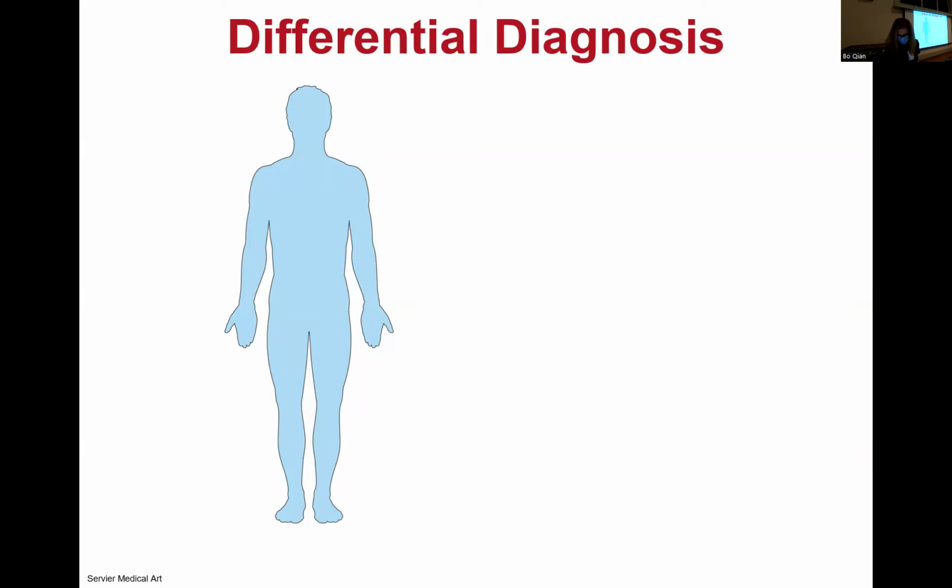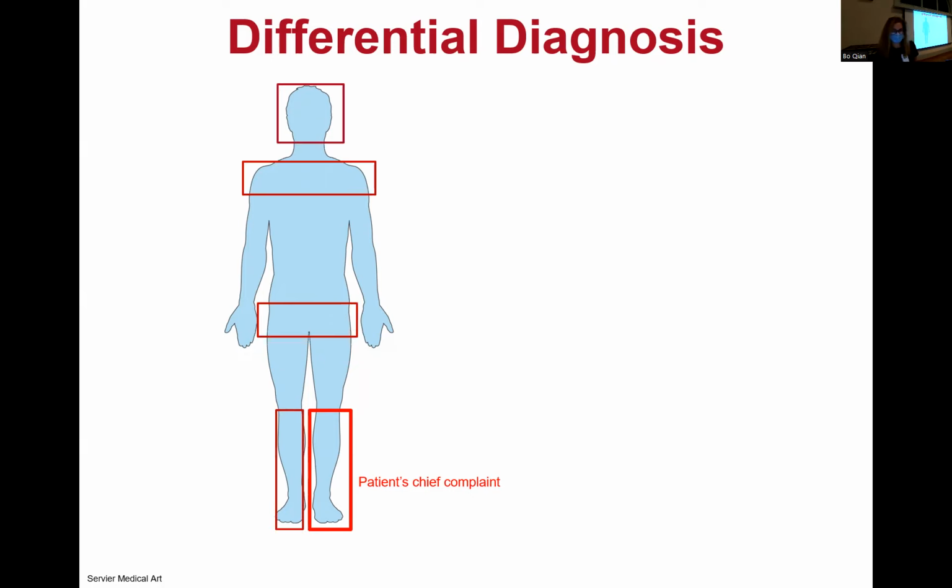So we have an 80-year-old man with a 5-year history of progressive and painless left foot drop. And this is the patient's chief complaint. But the exam showed more generalized findings. So we have weakness of the facial muscles, periscapular muscles, hip flexor muscles, and also weakness of the distal right leg. The sensation is a little bit reduced distally in both legs, and the reflexes are hypoactive in the upper extremities, normal at the knees, and absent at the ankles.